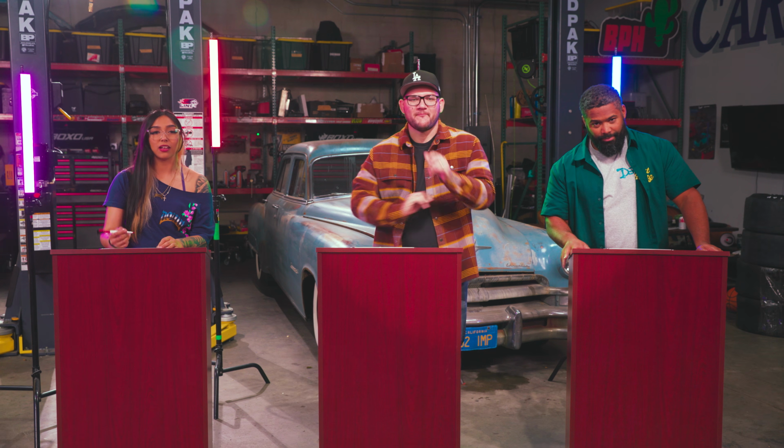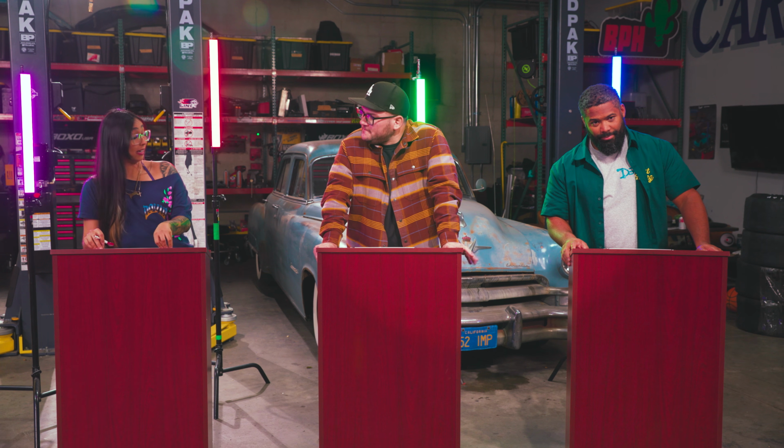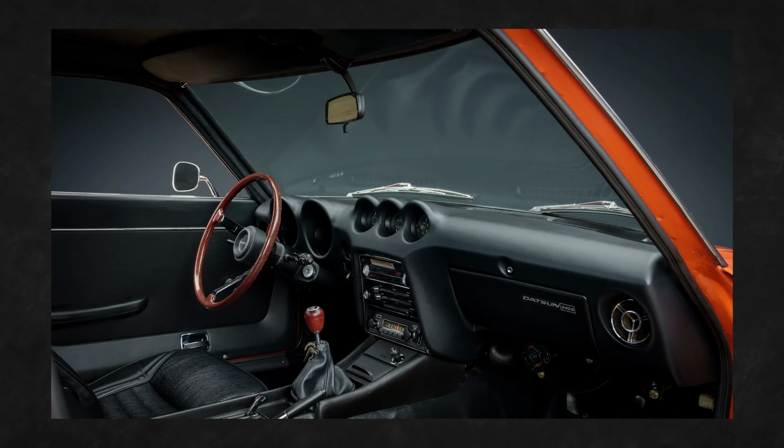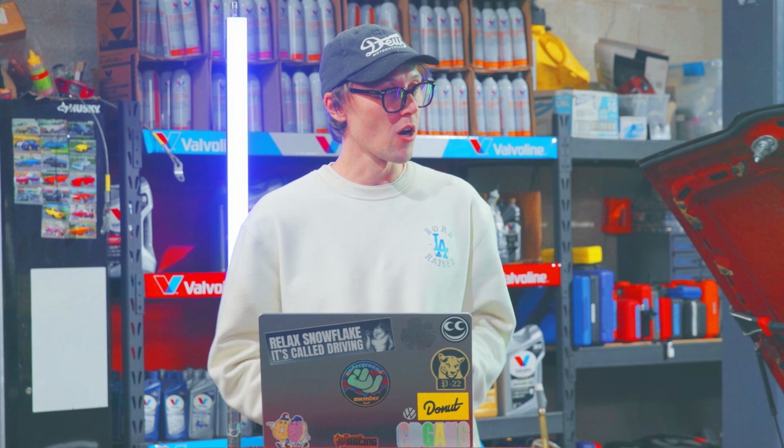I love Z's. I love Datsuns. They're actually one of the first cars that piqued my interest. It's actually one of my dream cars that I would love to own. Would you consider yourself a pricing expert? Not at all. So that was the concourse level one.